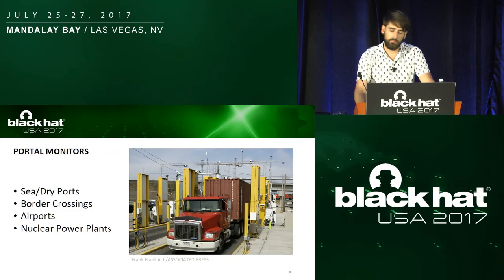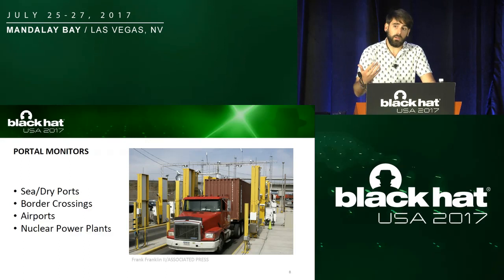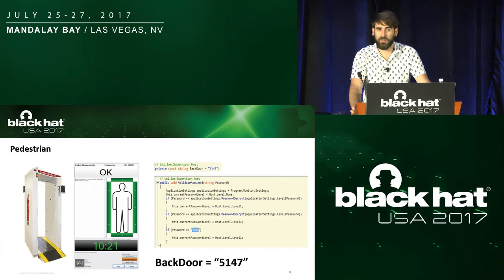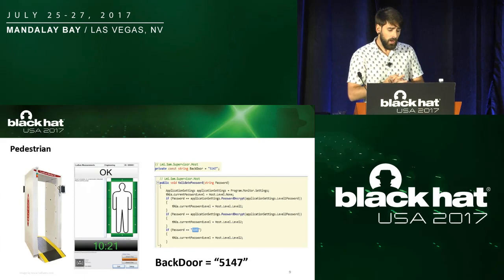This is a portal monitor for vehicles. But well, we find these kinds of devices in airports, nuclear power plants. Basically, they try to detect any radioactive material that someone is trying to smuggle from a nuclear facility. Also, they can prevent some radiological situations. So the first thing, which is very common, is this pedestrian portal monitor, which is used in nuclear facilities, for example, and at checkpoints. I will show later why this is happening.